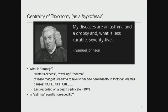Now, here's an interesting problem. So the focus, notice, was on taxonomies. Sam Johnson was a very famous 17th century British writer, and he built encyclopedias and dictionaries, and was a poet and a reviewer and a commentator, and did all kinds of fancy things. And one of his quotes is, "My diseases are an asthma and a dropsy, and what is less curable, 75 years old." So he was funny too.